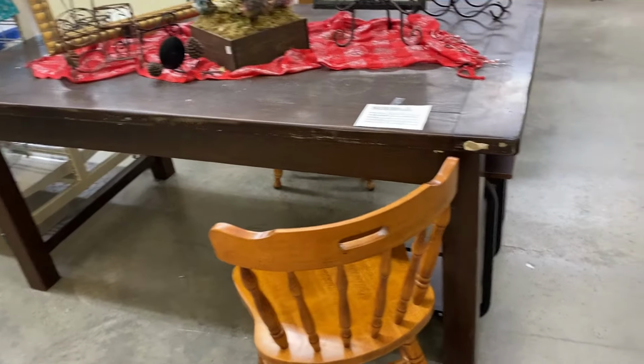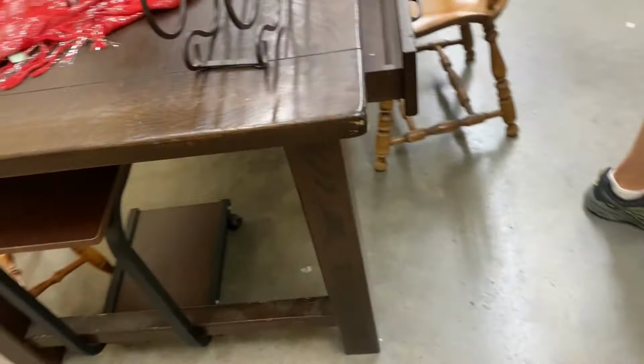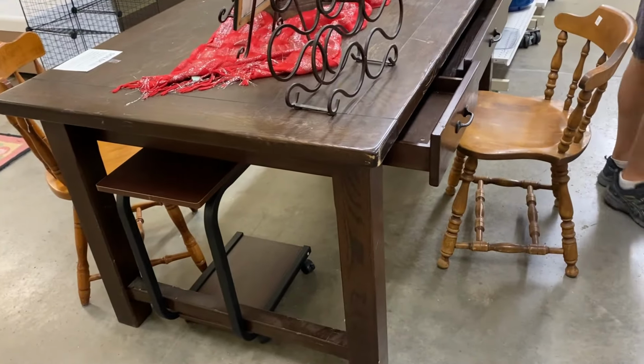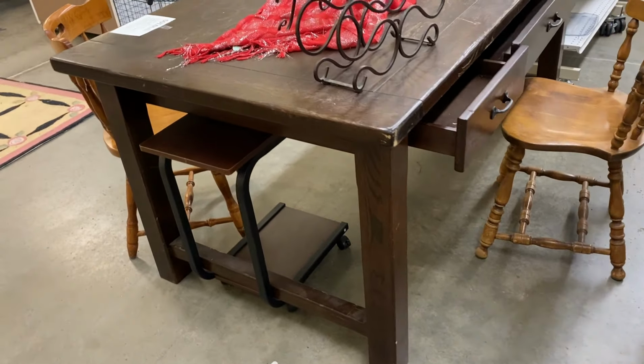I am on the hunt for a large, long table for my outdoor space, something that can fit my entire large family. This one's not quite long enough, believe it or not, and it was already sold, so that's not going to work, but it's kind of along the lines of what I'm looking for.